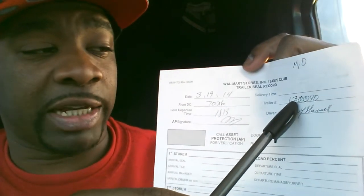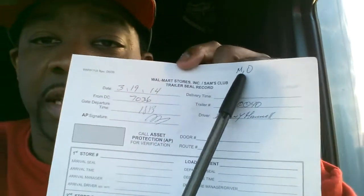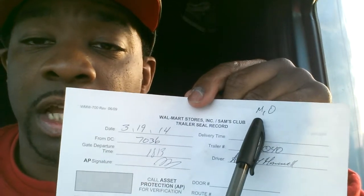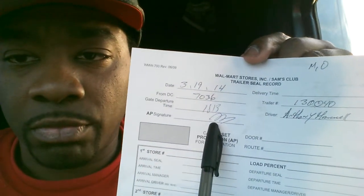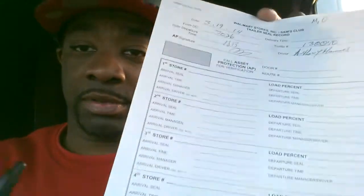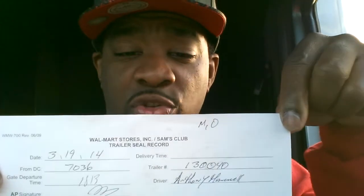Trailer number is 3130040, and then my name. This is the number. These are the letters I wrote because they said empties were in M and O, right? Then the security guard writes the time I left, his signature, and that's it. That's the seal card. You got to get this all the time when you go into a DC and you drop in the trailer and you're taking another one out.